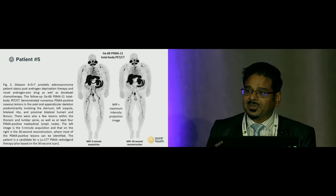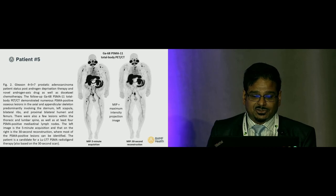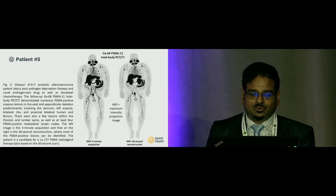So really, for patients who might be in a poor general condition because of the extensive metastasis and difficulty in lying down, you can really bring down the time of acquisition, and of course, you can adjust the dose to be injected.